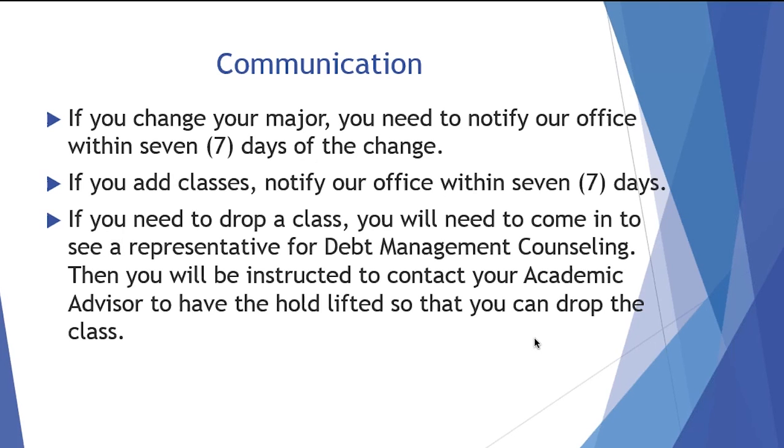If you change your major, you need to notify our office within 7 days of the change. If you add a class, you need to contact your academic advisor, have the hold lifted, add the class, and notify our office within 7 days. If you need to drop a class, you'll need to contact our office first and fill out a debt management counseling form. Then we would have the ability to lift the hold for you so that you can drop the class.